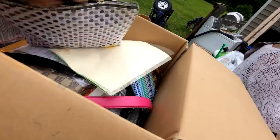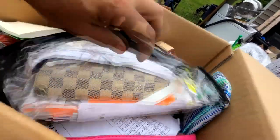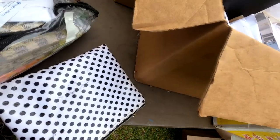What else we got? We got a purse, the makeup bag. It's got a makeup bag with makeup stuff in it. Ooh, I like that one. I like what that looks like right there. It's Louis Vuitton. Let's open this bag. Let's open it up with y'all and see.